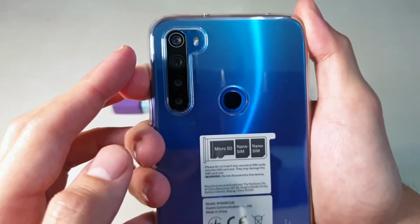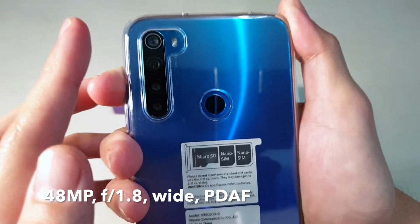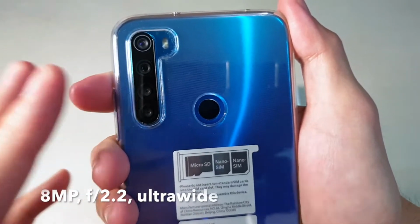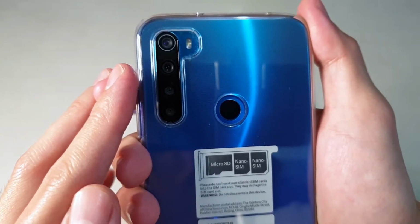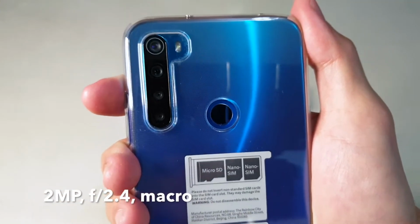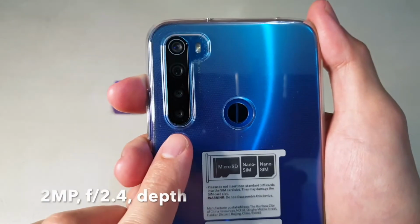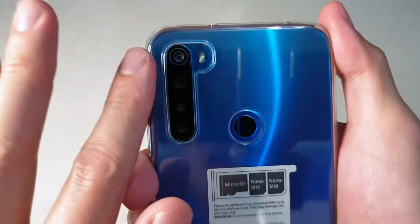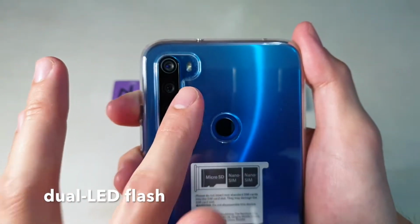So first, we have the 48 megapixel f1.8 aperture wide angle lens with face detection autofocus. It's followed by an 8 megapixel f2.2 aperture with ultra wide angle lens. And then of course, we have a 2 megapixel f2.4 aperture, which is the dedicated macro lens. And then of course, we have another 2 megapixel f2.4 aperture na depth sensor. So yun yung apat na camera na meron siya. So aside from that, it also comes with a dual LED flash.